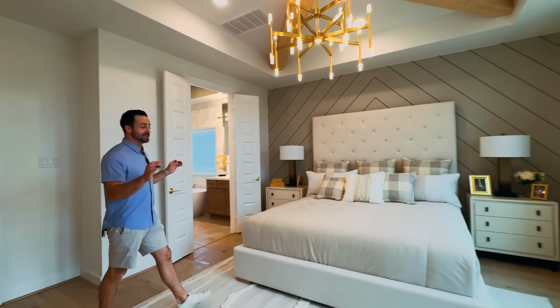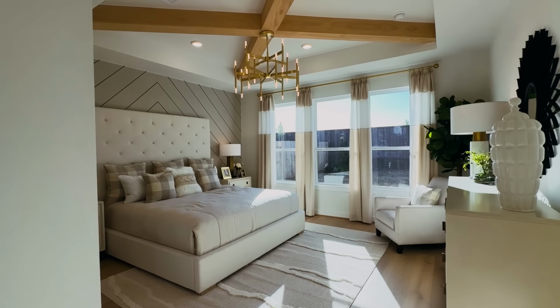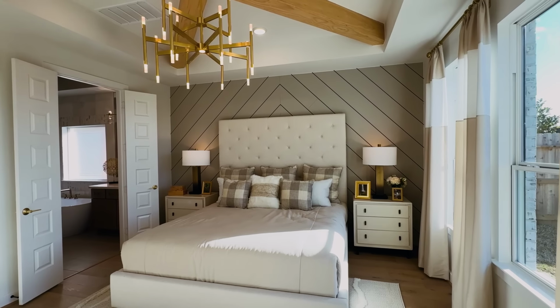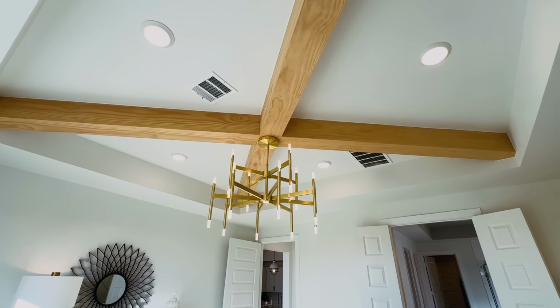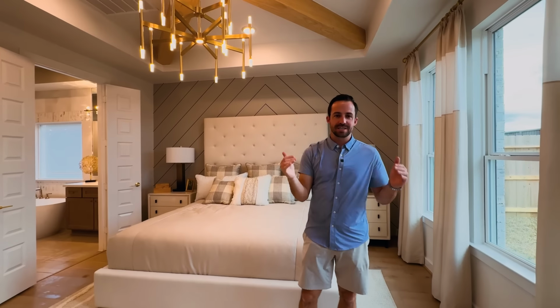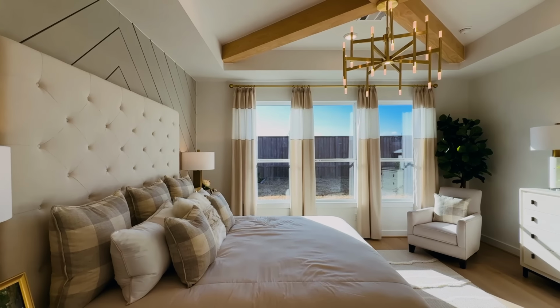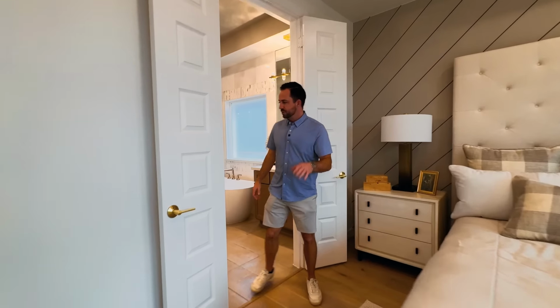Now this master bedroom is gorgeous, and they've done some cool upgrades that you're not gonna get in their inventory homes. They added this beam with this gorgeous chandelier, but what you will get is, if you'll see, this is a recessed tray ceiling. That does come as a standard feature in this home. So this is the master bedroom, king size bed, pretty good size.